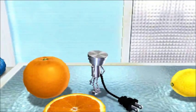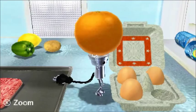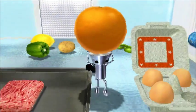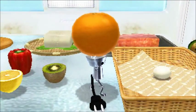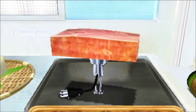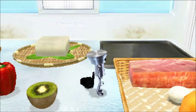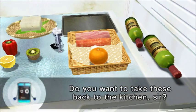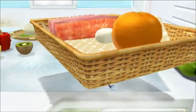I'm gonna go for the orange. So let's go for the orange. Honestly, I would definitely go with... You know, I'll go with the orange. And I'll go with the meat, because that's very hearty. Okay, I think we're good. Yeah, I have no choice because my watts are really low. So let's go back to the kitchen.